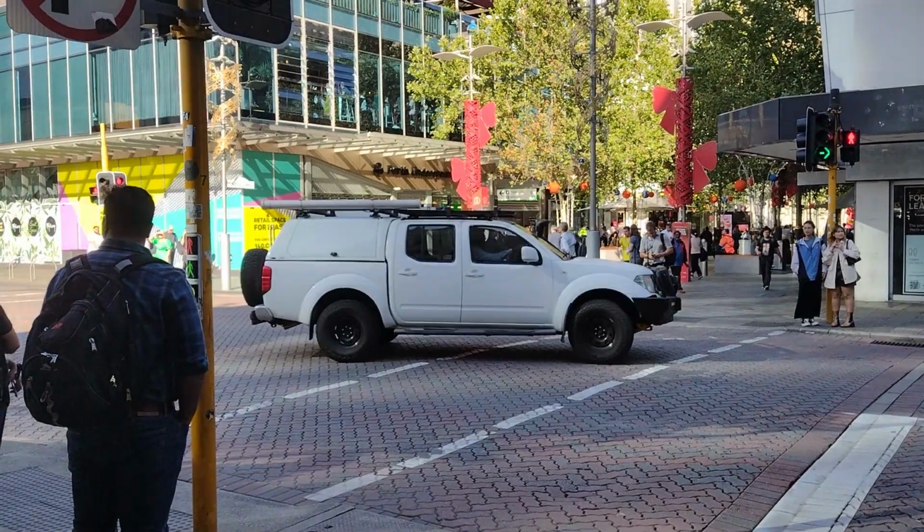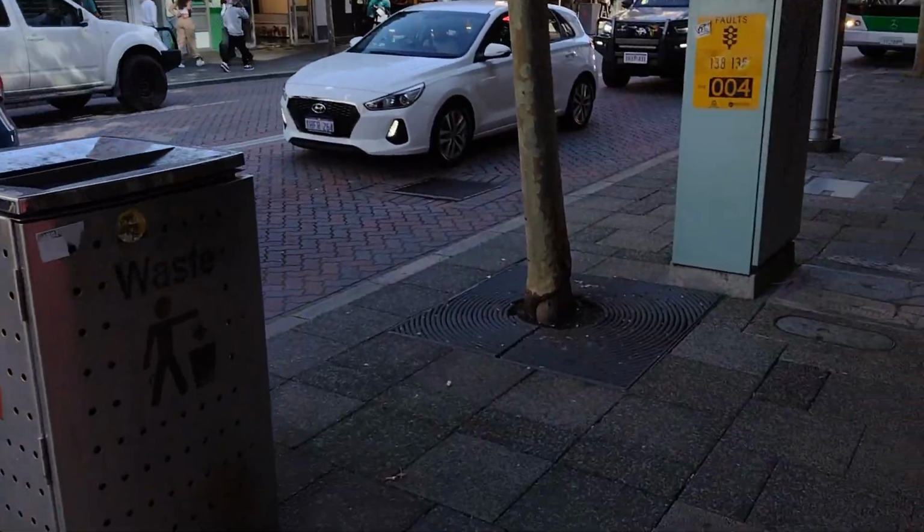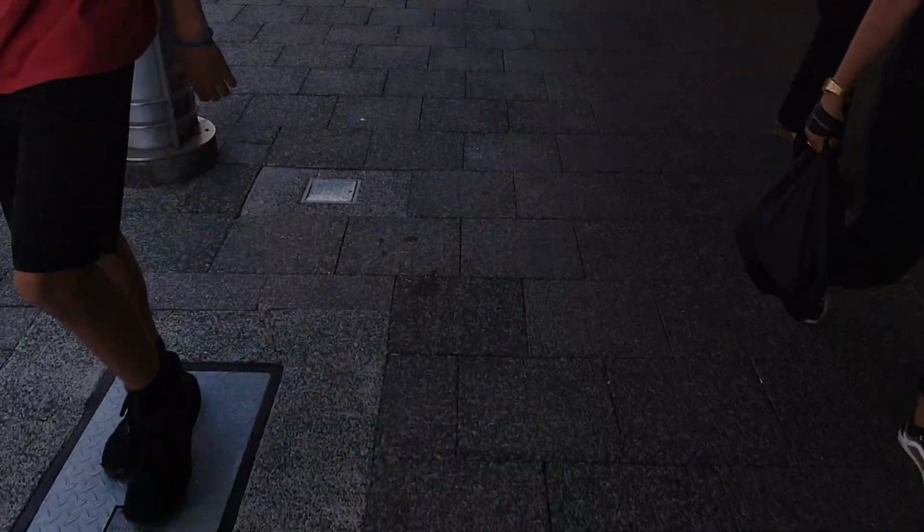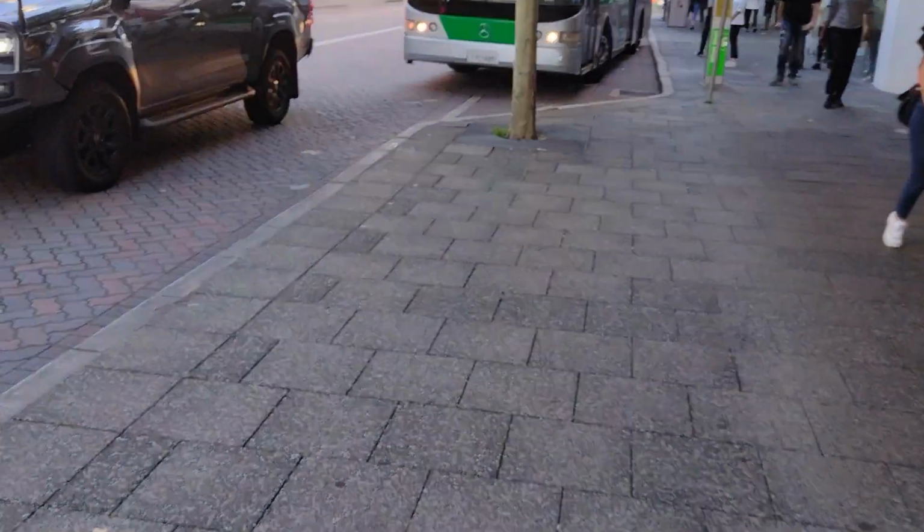Right outside the Murray Street exit from Perth Underground Station lie the central bus stands in the CBD for north-south bus services on William Street.